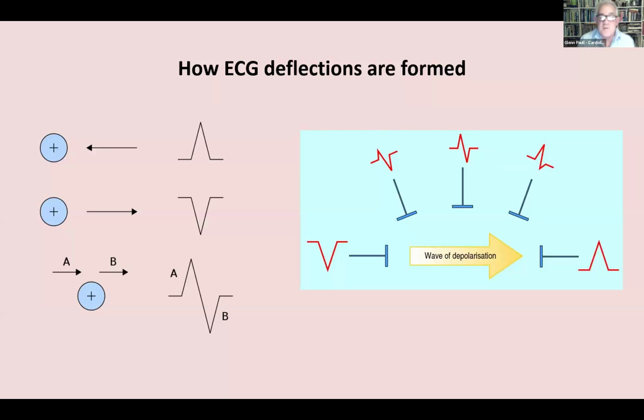So I think it's probably useful to look at how the impulses are formed. In a nutshell, if you've got an electrode, any impulse going towards that electrode will result in a positive deflection, and any impulse going away from that electrode will result in a negative deflection. You can see a little about that in this diagram, where we see the wave of depolarization in the gold arrow. If it's going towards the electrode, it's a positive deflection. If it's going away, it's a negative deflection. And anywhere in between, you might see it coming towards and then leaving. So those at right angles to it will be a little bit positive and a little bit negative.